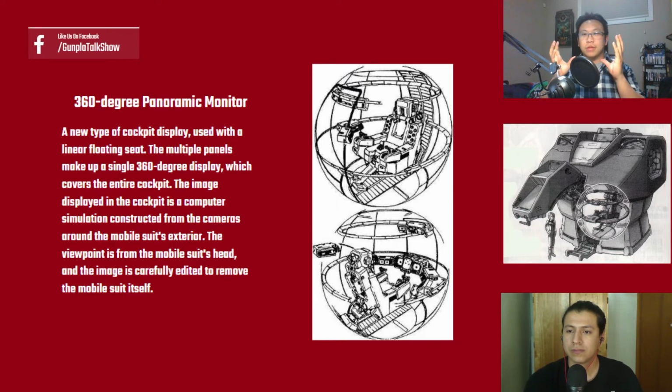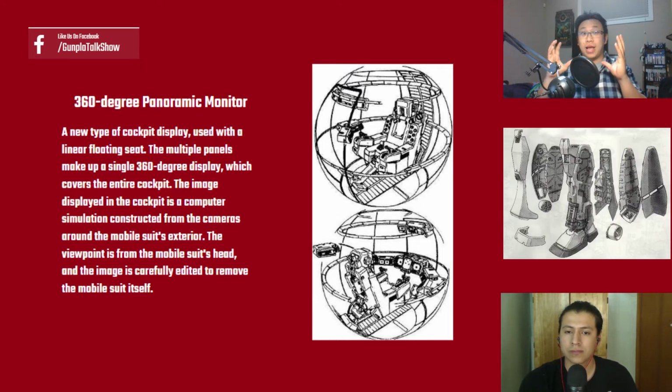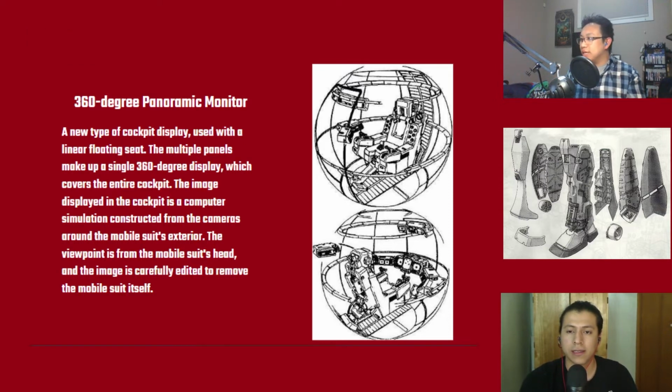But it's really smart because it takes away the main body now with all those cameras. So basically now you have literally no blind spots when you're piloting this sucker. It's really, really cool. Wow. Yeah. It looks pretty slick.